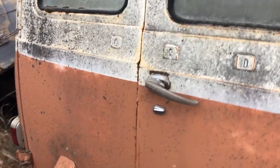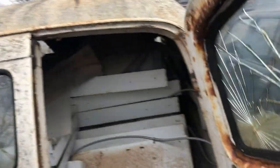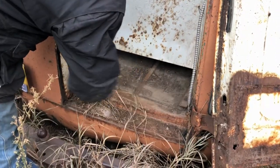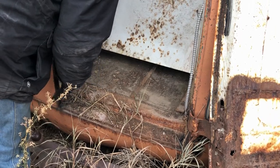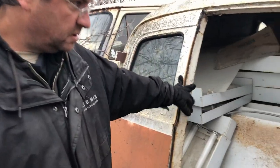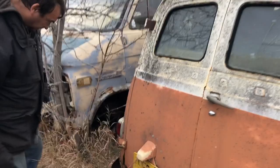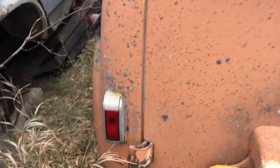The last year it was on the road, according to the tag, was 1970 in Manitoba. I don't know how that door opens, but we won't open it. It's full of lights, apparently. But the wood floor appears to be fine. Inside looks pretty decent. That's been fixed once. I would say it's a fairly rare vehicle. It's hard to see over there. It's pretty much the same. The front fender has issues on this side as well, and the quarters are a little bit rusty.